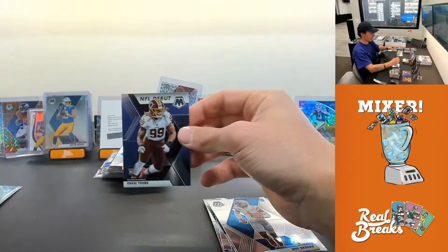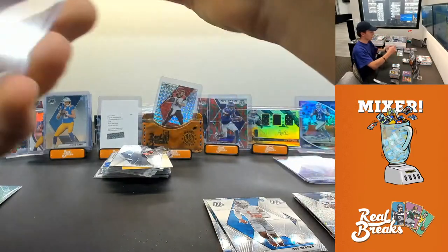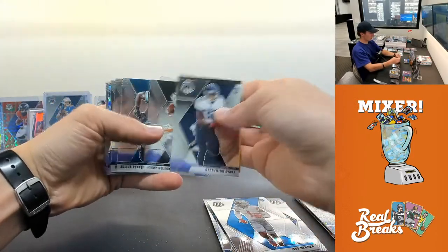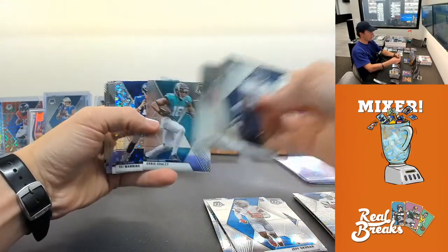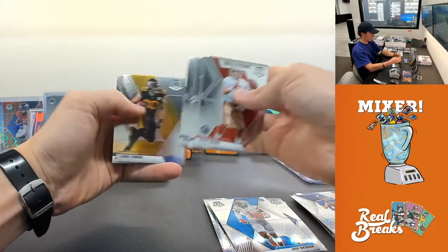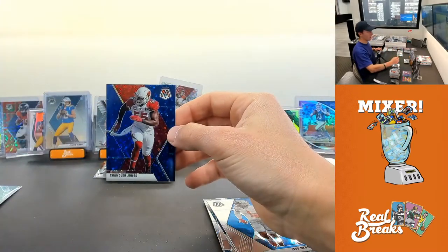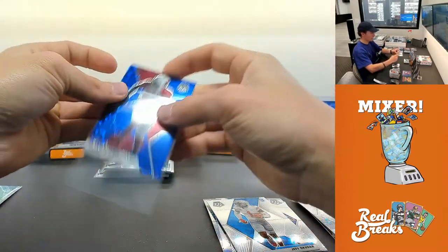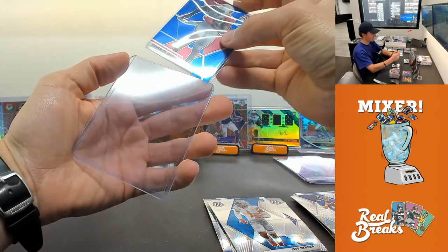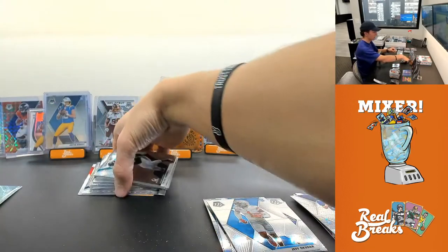And there's a Chase Young NFL debut. I'm just going to get that put up right with the redemption there. Eli Manning, no huddle. There we got a Chandler Jones. Arizona Cardinals, blue, no huddle. That's numbered 40 of 75. Chandler Jones to the Cardinals and Jeff Fry. Nice hit, Jeff.